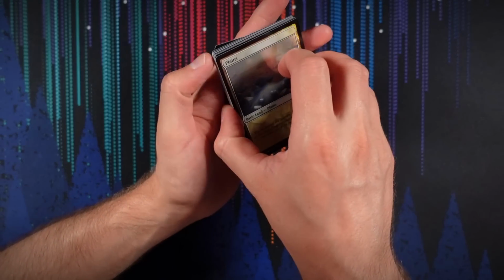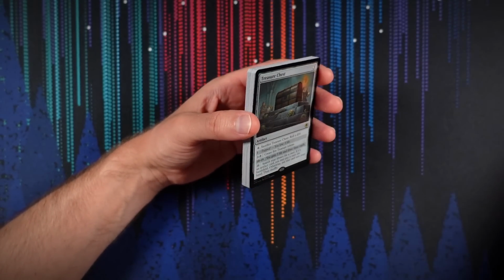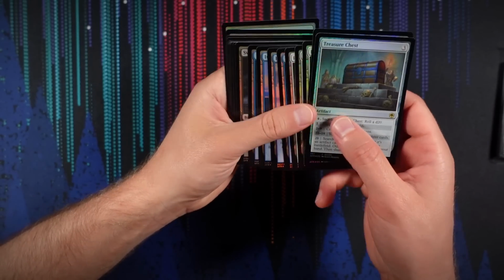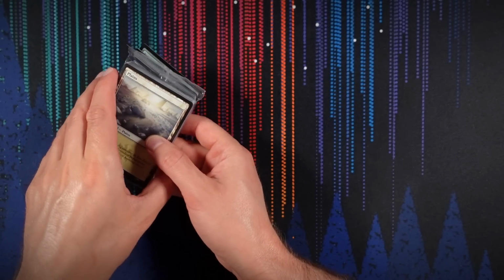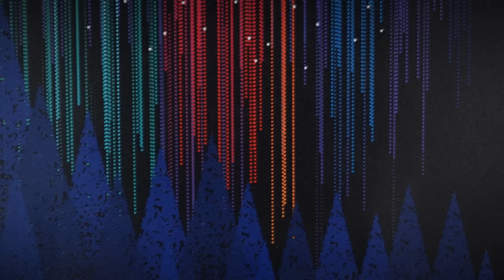Cool. So, those are the land cards, and these will be the same, just non-hollow foil, so they won't be so shiny. But they'll be all the same flavor text and all that, so we'll put those aside for now, and we'll get on to the booster packs.